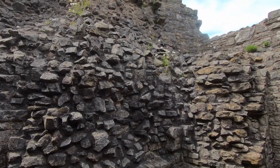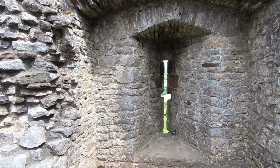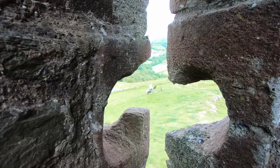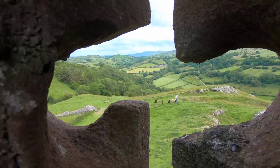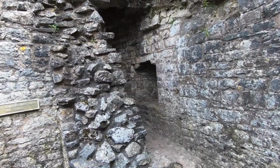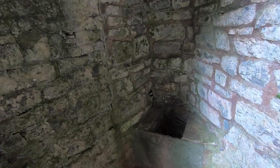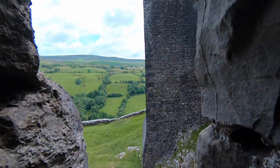So this here is the northeast tower. Check out the view through here. Don't know what this was. I'm always going to say it was the toilet. If so, not a bad view from the loo.